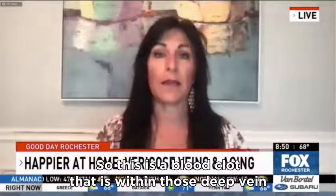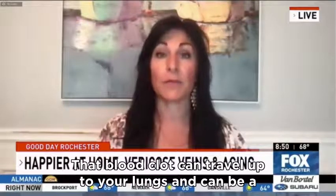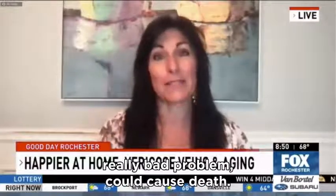But one of the other things that is pretty rare because they're associated with the deep veins of the leg is a deep venous thrombosis. So this is a blood clot that is within those deep veins of your leg. And this is an emergent situation. That blood clot can travel up to your lungs and can be a really bad problem, could cause death.